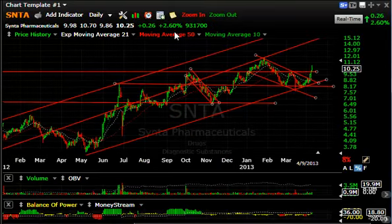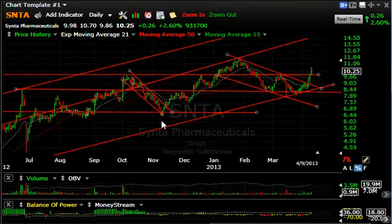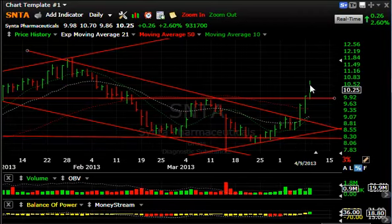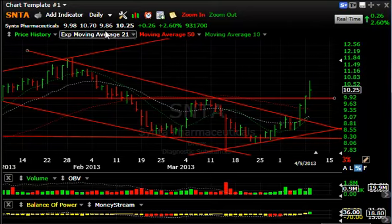Up next is SNTA, which was on my top 25 list for a while. It's a bit choppy, but you can see the general uptrend. After a 1, 2, 3, 4, 5-wave move, it came down on a 1, 2, 3-wave corrective move, which held near the trend line and support. And look at the snapback in the last couple weeks, with today breaking out across the March high of 9.86, reaching up to 10.70 before backing off to 10.25. Only up 26 cents or 2.6%.